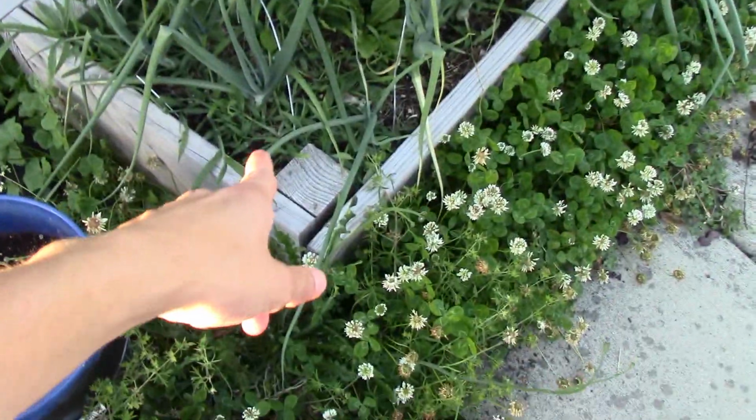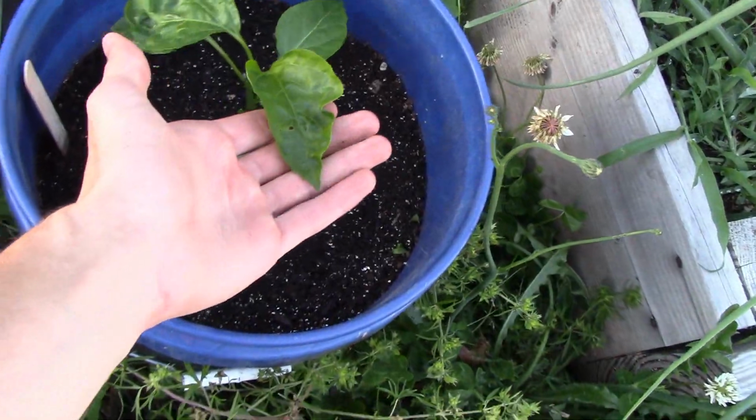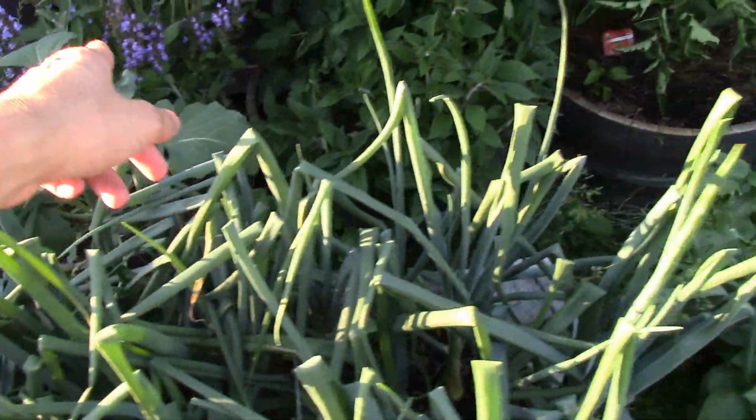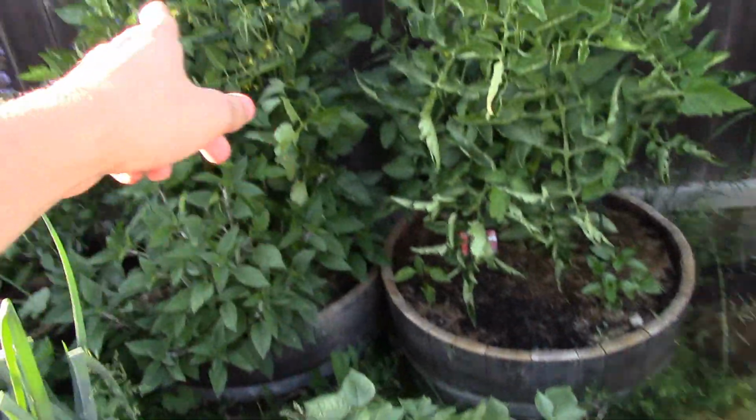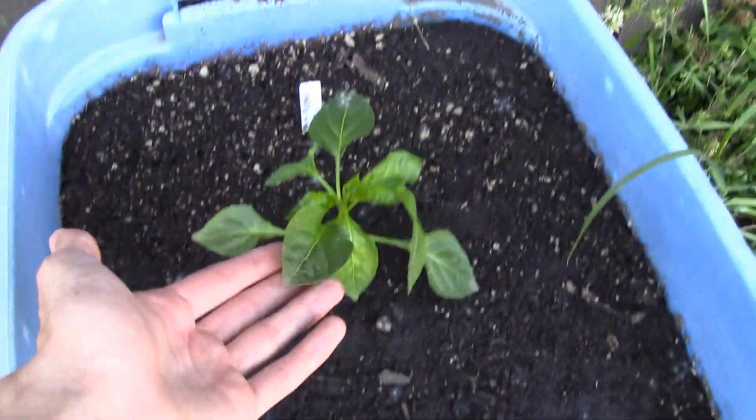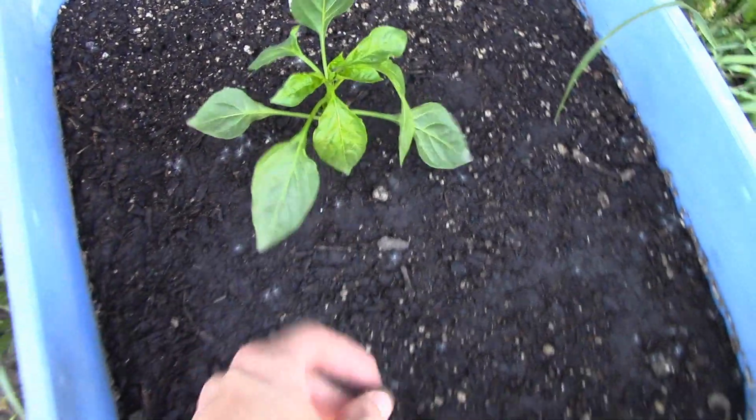Dill. We got some onions, some peppers. These are jalapenos, spring onions, broccoli, some sage, tomatoes, all these potatoes that we planted here, and they are huge now. Corn here. This is an Aconagula pepper, the only one I could actually get to sprout.